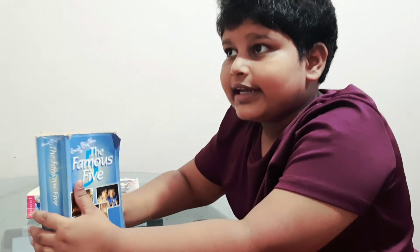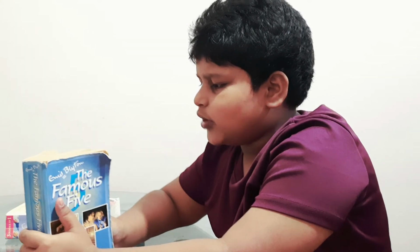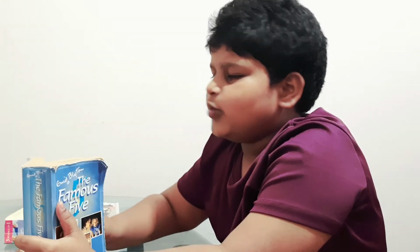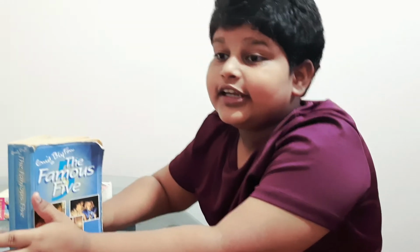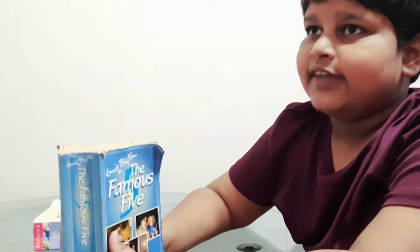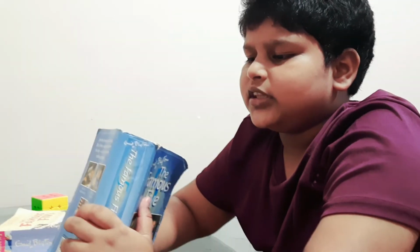Then George went out with a sad face, and when she came back, they didn't see Timothy. They were surprised and asked George what happened. She was smiling at them. Then what exactly happened was that George left Timothy on the way to Mr. Andrew's house. They went in the car, and George said to the driver, please stop the car. Then she gave a whistle. Once she gave a whistle, Timothy came running to her, and she put Timothy in the car.